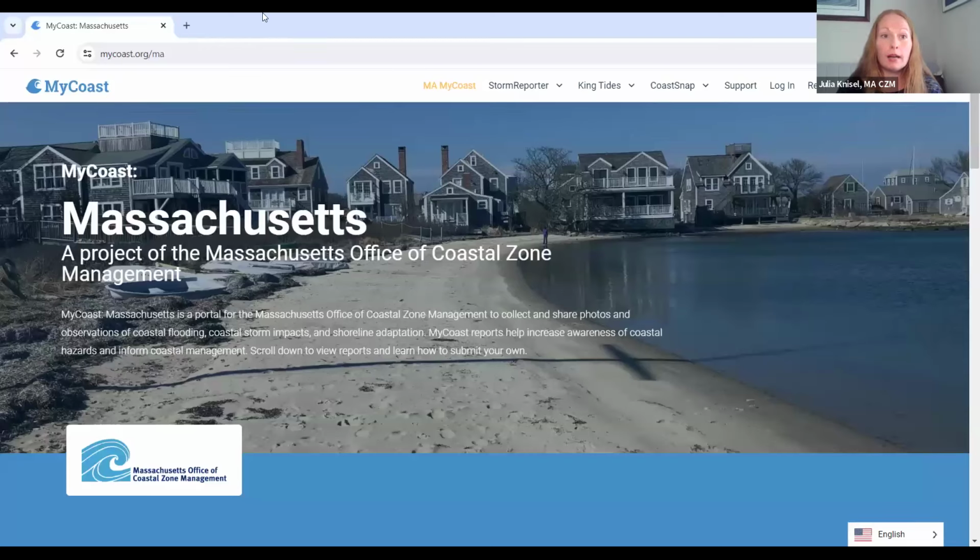So if you go to mycoast.org/MA, you are at the Massachusetts landing page for MyCoast. I will recognize that there's a number of other states that have been added to the MyCoast platform. And if you are traveling or have friends in other states, feel free to participate in those other state efforts. But we're focused on Massachusetts at the moment.